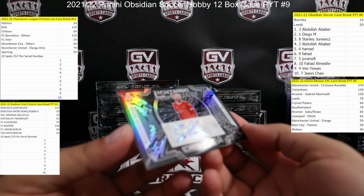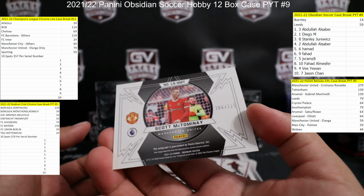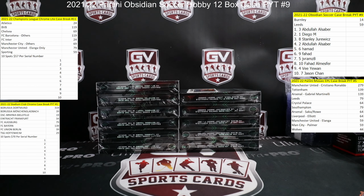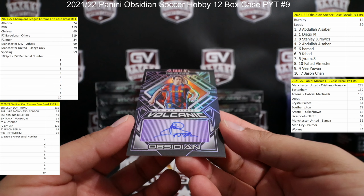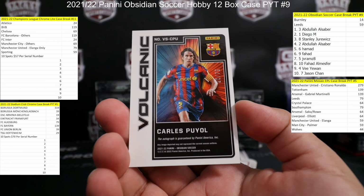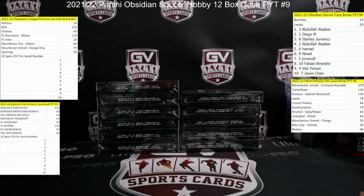First up here, we got Scott McTominay, Man U, 86 of 115. Toti. And we got Carlos Puyol. Man, bad centering on that one. 20 of 75 for Barca. Barca is Fahad.